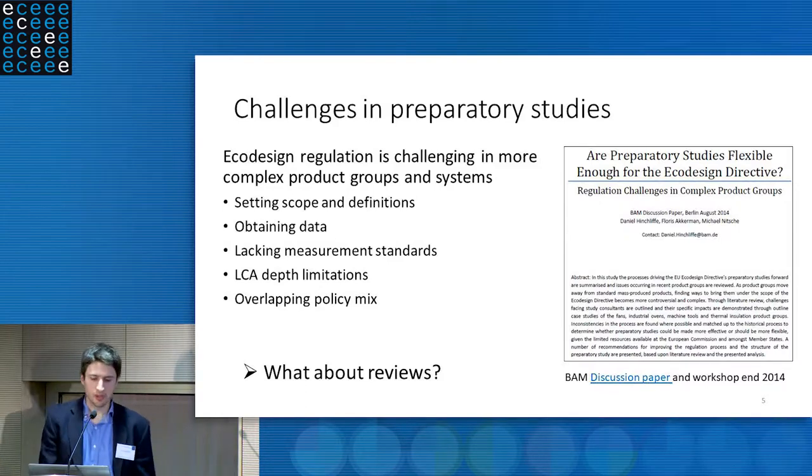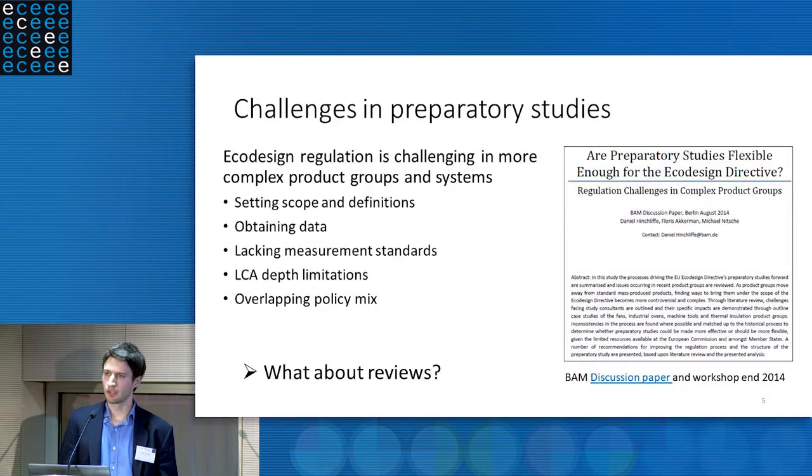But when we were looking at preparatory studies in the BAM, we had a small workshop in 2014, and we noticed that there's a lot of challenges when you're making a new regulation, and particularly since we've moved away from mass-produced products towards things such as machine tools or windows or building insulation, it's becoming more and more difficult to set your system boundaries, to identify your scope, make definitions which fit for all of Europe, also to find data on energy efficiency. There's maybe no energy efficiency measurement standards. Sometimes the products are custom made for different applications. And there's overlapping policies. So it's becoming a bit of a challenge to also make new Ecodesign regulations.